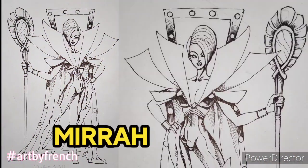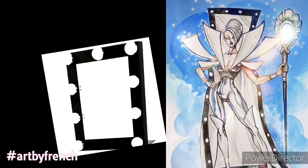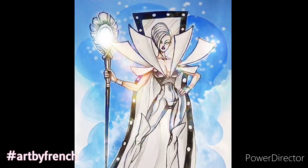The next girl, I call her Mira. And obviously the design inspiration for her costume was the vanity mirror, which is one of the most essential tools when it comes to hair and makeup.